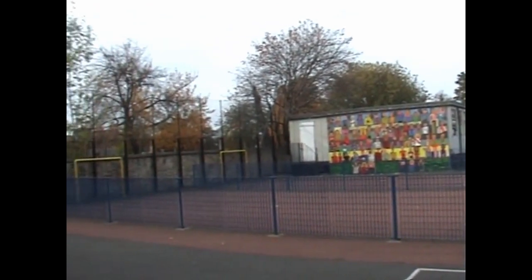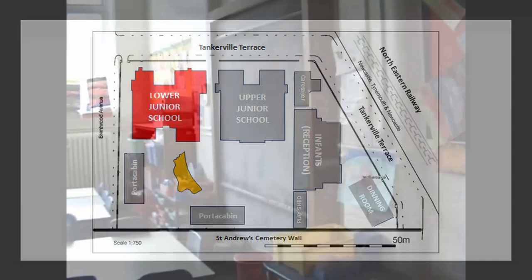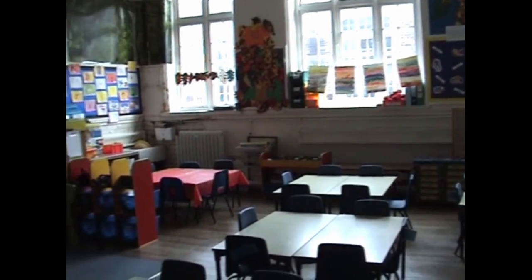My first venture into one of the classrooms in the lower juniors, and what sprung to mind straight away was, of course, the revolving blackboard, the old style radiator, those high windows and the polished floors. It all brought back so many memories.